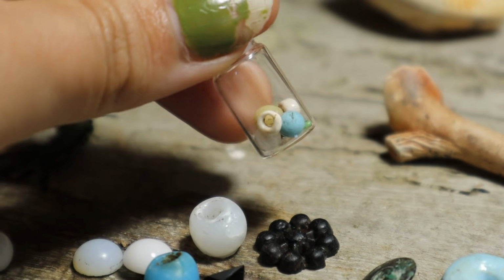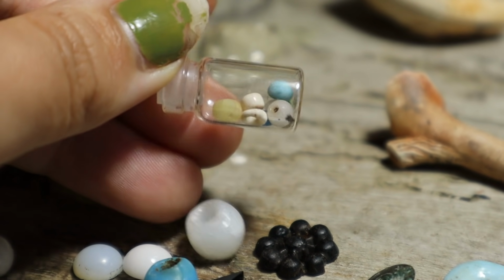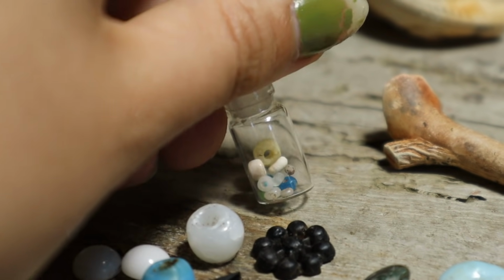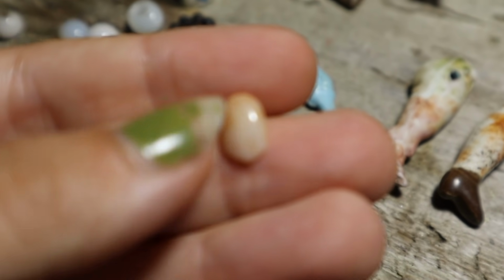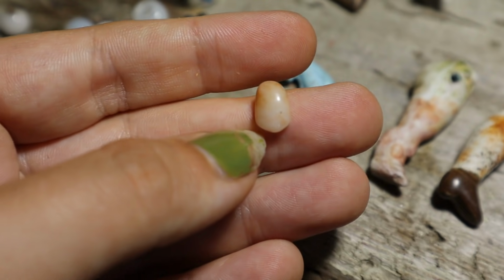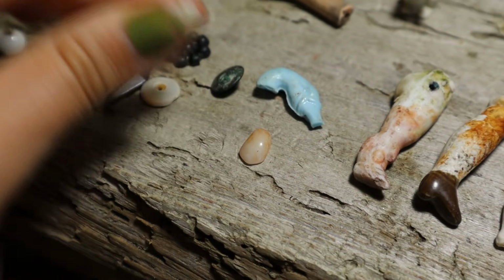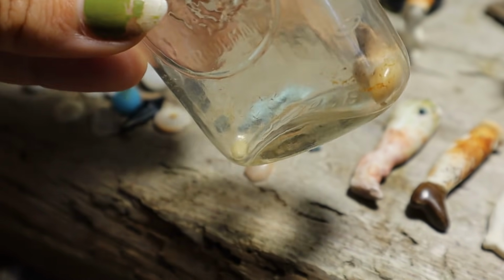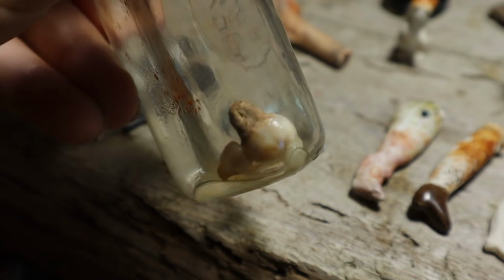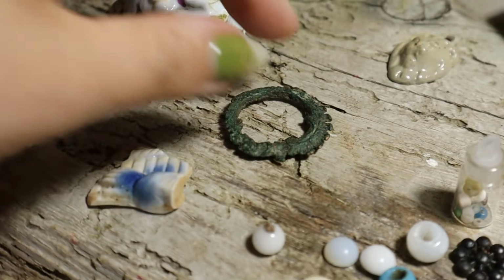Selection of tiny beads in different colours. The yellow one's nice. A tooth, a veneer. There are other ones in this pot. He's really building up a collection of human teeth. So that one will be going in there.